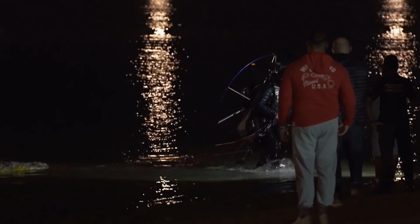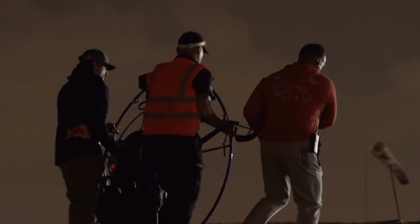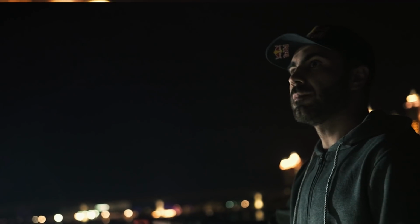My day is really hard today because yesterday in the training day, everything was perfect, everything working super good. Today in the first fly, I broke one propeller. I don't really understand what's happened. I changed the propeller, I changed a little bit the light system. Again, I try another takeoff.